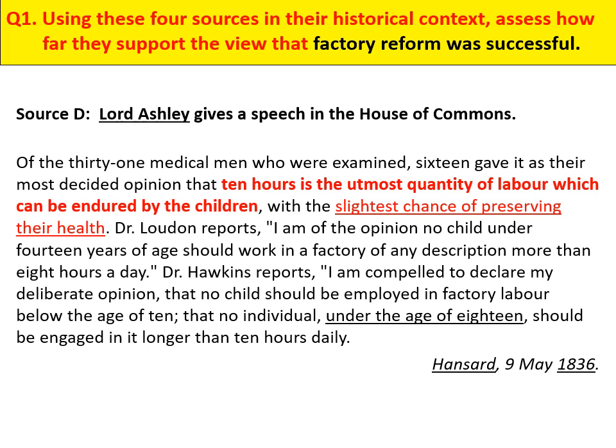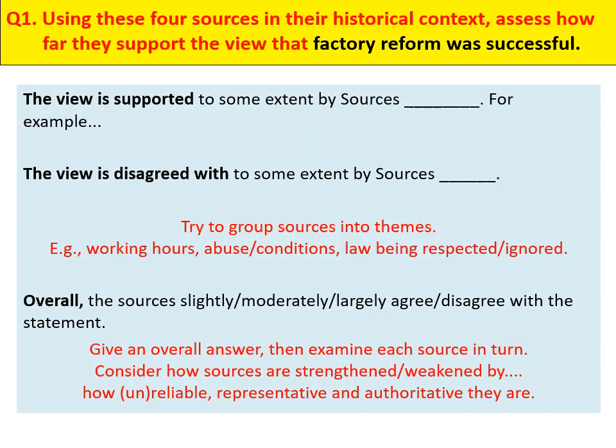So, going on to the actual essay technique. We're going to go over more specific instructions. I'll give you an example of the first part of the first paragraph, and it's up to you to make sure that you can complete this as much as possible. Now remember, you have to mention each of the sources at least once. And because the exam board is so generous to you, they'll make sure that 2 sources are clearly for and 2 sources are clearly against.